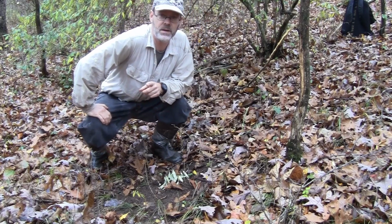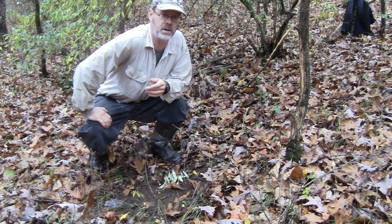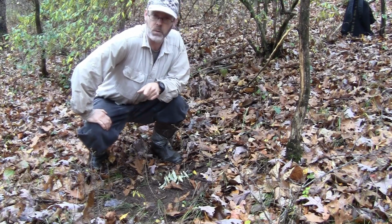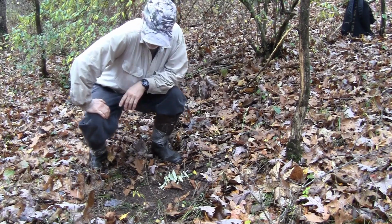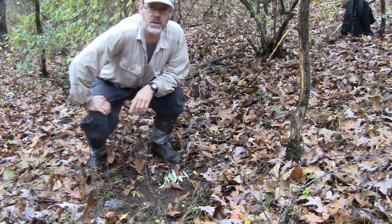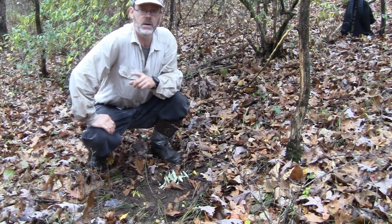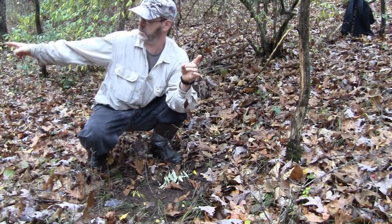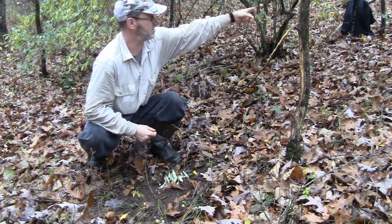I scouted the place closer to the bedding area, and it looks good. There's some older scrapes that were made a few days ago. And then on the way out, I found this fresh scrape, which was made within the last 24 hours. Nice torn up tree here. So after they cross that little stream where my trail camera is, they come up here and they feed in the acorns there.